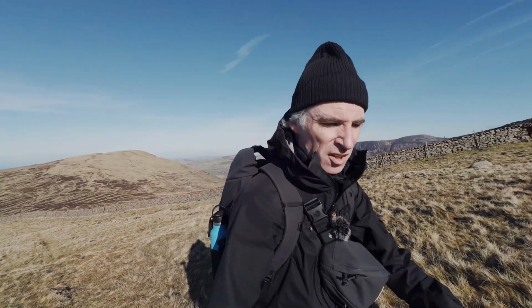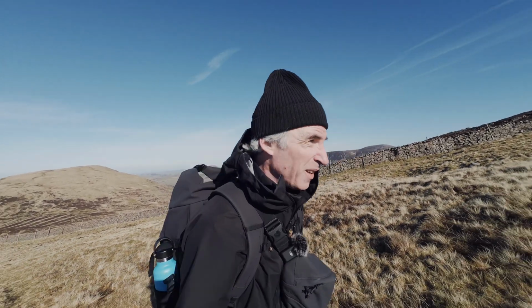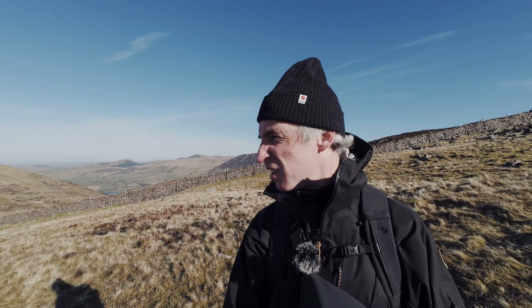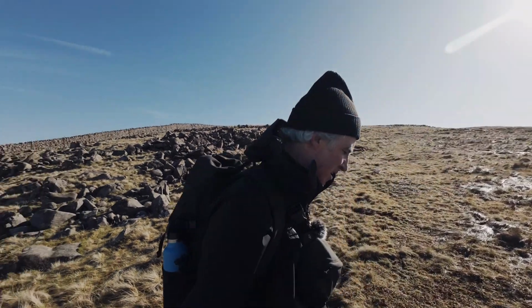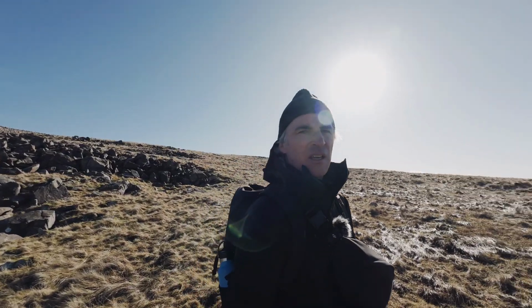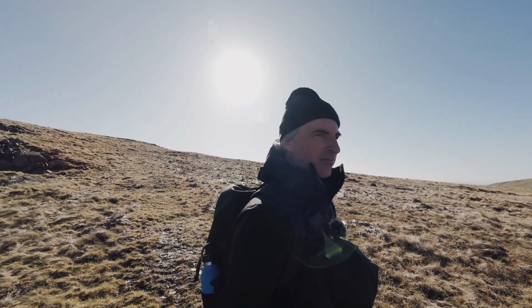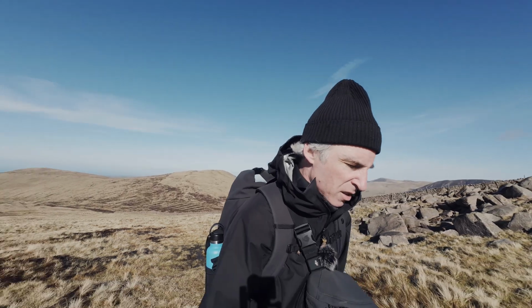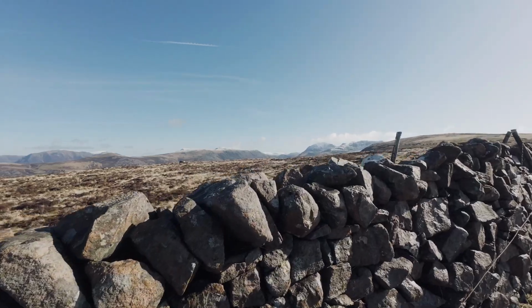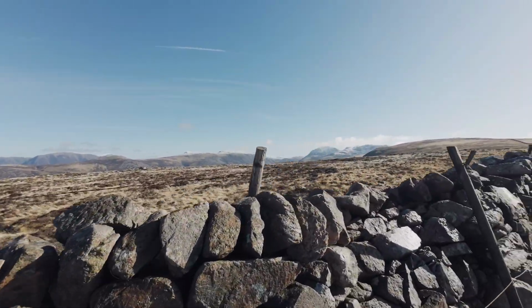So there's an old guy coming up behind me. Can't let him pass me. Actually, no, he's about my age. Let's get up here. Pillar looking absolutely incredible.